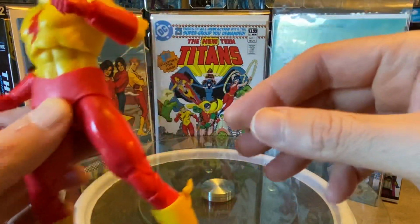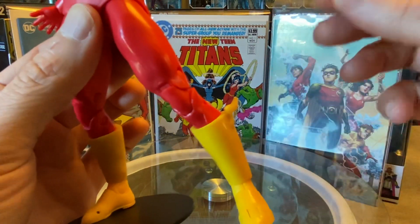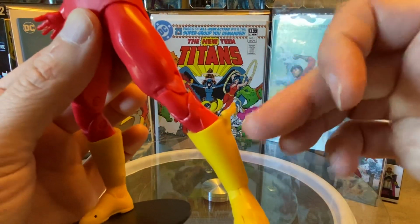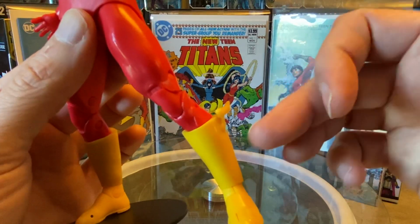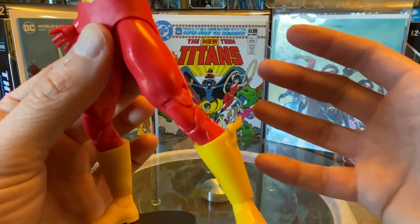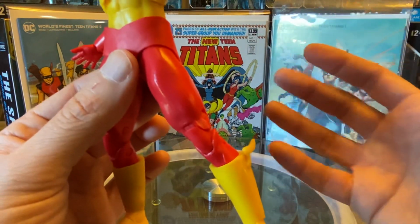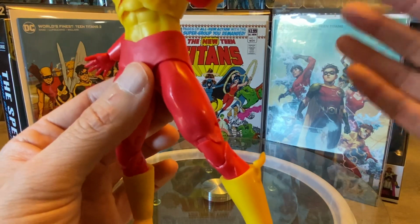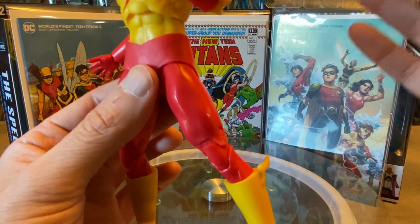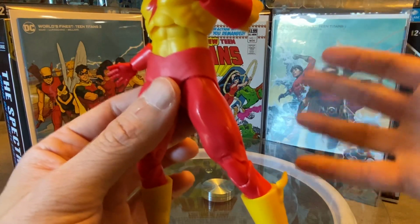All right. Now, he also has these winglets on the boots. Now, these boots are very shiny and glossy, and I think these are the same boots from that Target exclusive Flashpoint series that built Cyborg. Didn't get that Flash because it was impossible to get here in Canada. And my Cyborg is incomplete because I don't have legs for it. So I got to figure out a way, guys. If you know any solution besides trying to hunt down a very expensive figure to get legs for Cyborg, let me know in the comments because I need to finish that Cyborg.